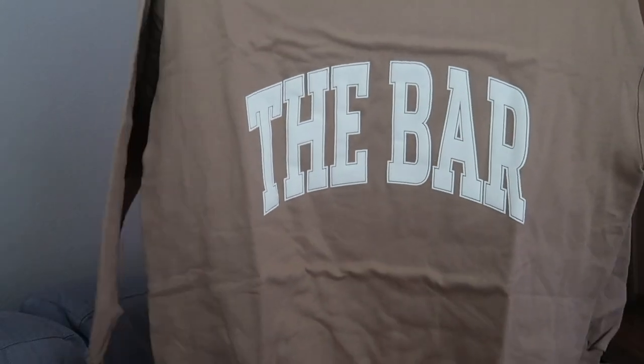This is it. So I got an extra large in this one. I have an extra large in the white and the green lettering, and then I also have a gray one with white lettering that I have in a large. So I just prefer the extra large fit, but I can link the Bar website down below.